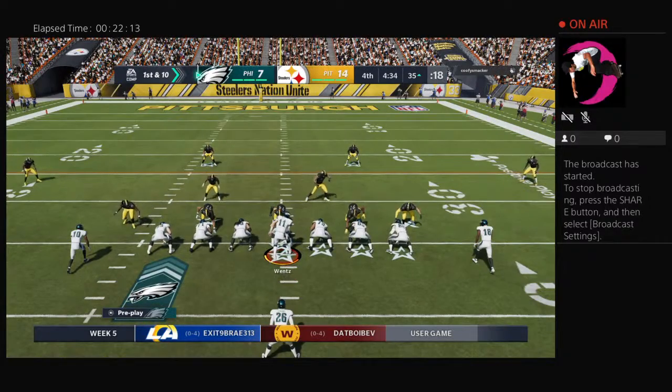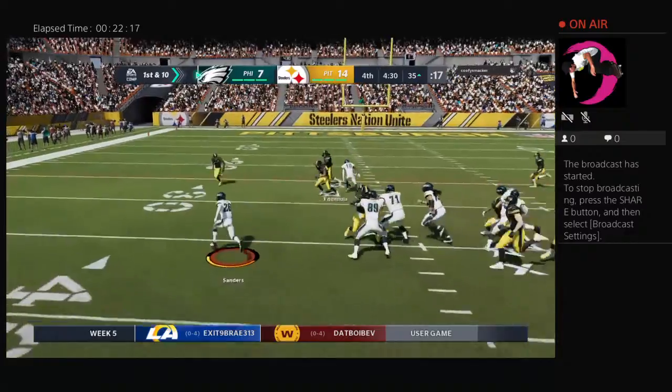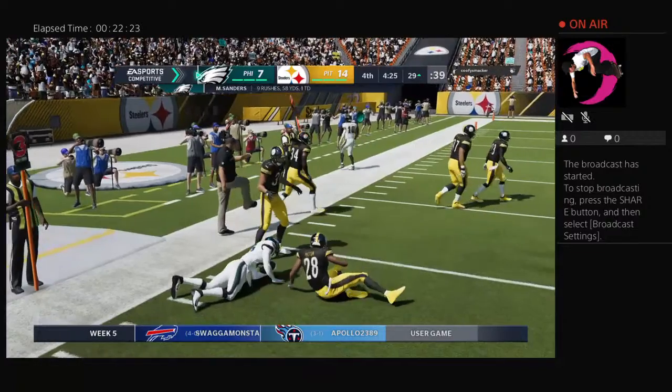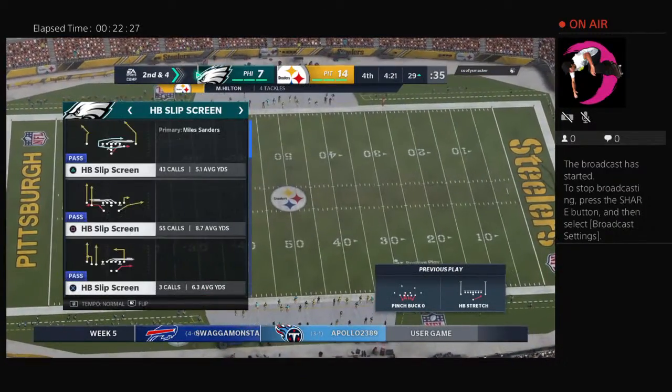I know they just gave up a 1st down there, and for the offense, they're hoping that's something they can jumpstart with and maybe start to move the ball a little bit better. But it's been tough sledding for them here the entire second half. Miles Sanders. It's a 6-yard gain on the ground, and that'll make it 2nd and 4.